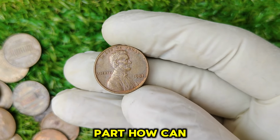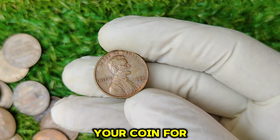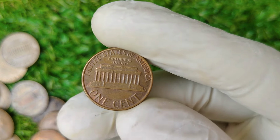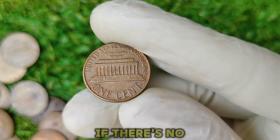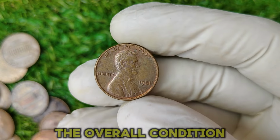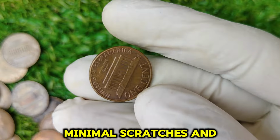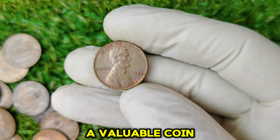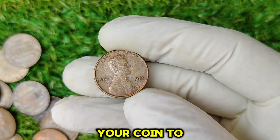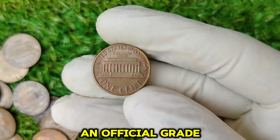Now, the exciting part: how can you check if you have one of these valuable coins? Start by inspecting your coin for the key indicators. First, make sure your penny is from 1981. Next, check the space just below the date. If there's no D or S mint mark, you might have a Philadelphia coin. Then, look at the overall condition. If your penny has sharp details, minimal scratches, and retains its original luster, you could have a valuable coin on your hands. To get an exact valuation, it's best to send your coin to a professional grading service, like PCGS or NGC, to receive an official grade.